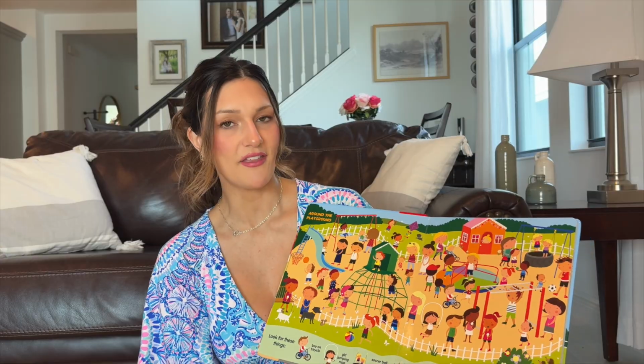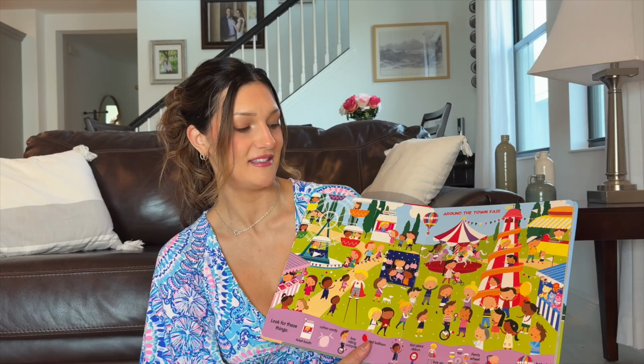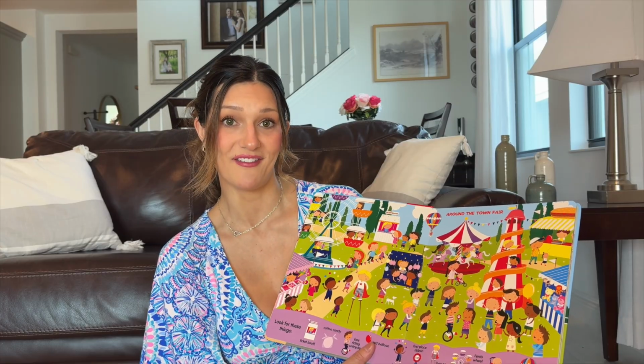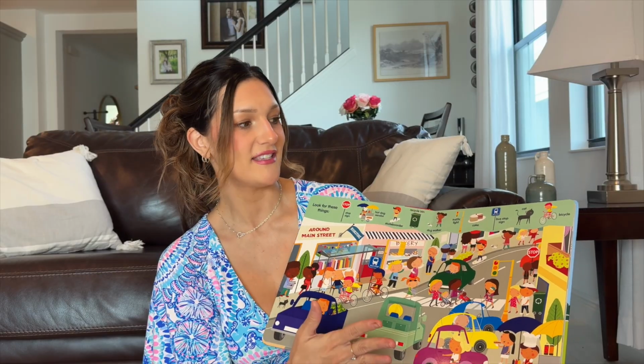This is a search and find book, and when I first saw it, I thought it looked a little bit overwhelming, like it stressed me out. I'm like, this is a very advanced search and find for a small little child. But Olivia has found every single item on this page.